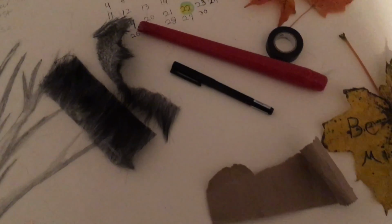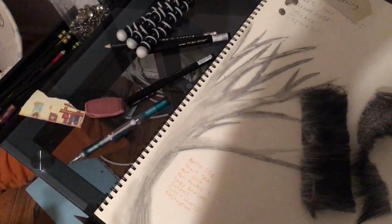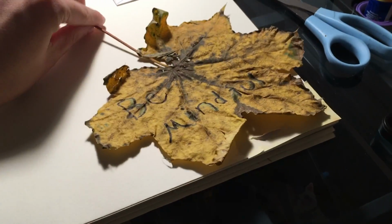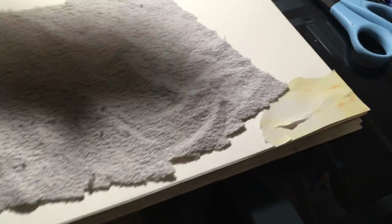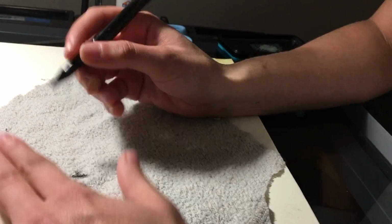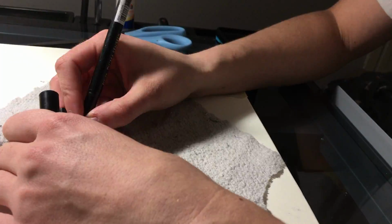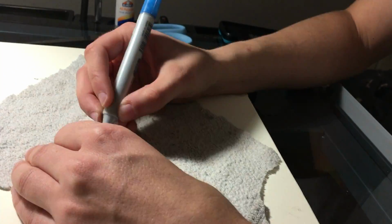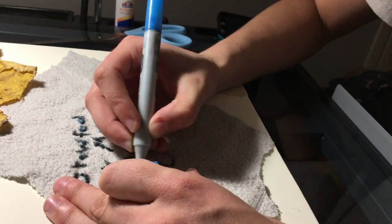I pulled out a lot of different materials to try to make my journal a little bit more unique. I decided to write on this leaf, and I have a scrap of cloth that looks really warm and reminds me of sweater weather. I decided to write "Be mindful" on the leaf because that's something I'm trying to do more and more recently. And then on the cloth beside it, I decided to write down some of my goals for what I want to be doing more of this November.